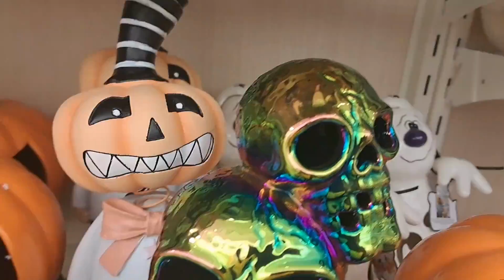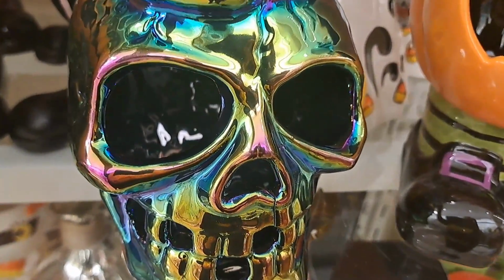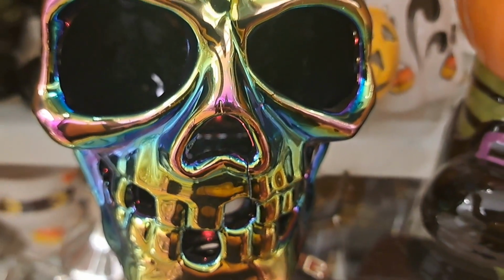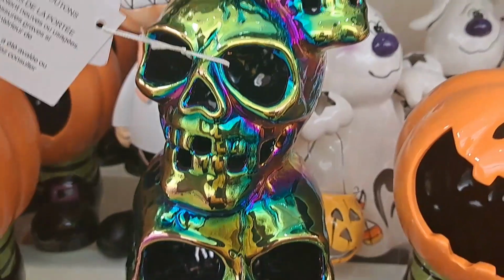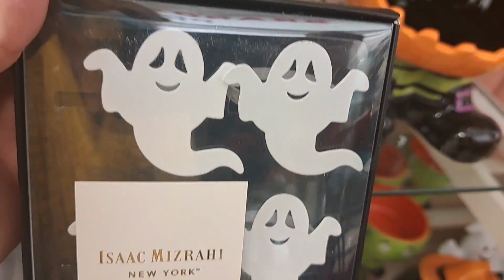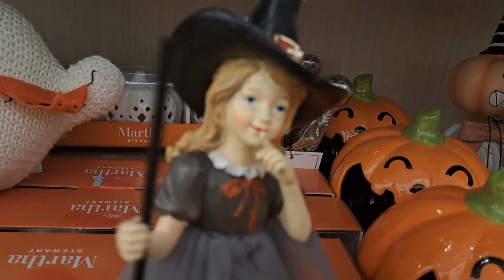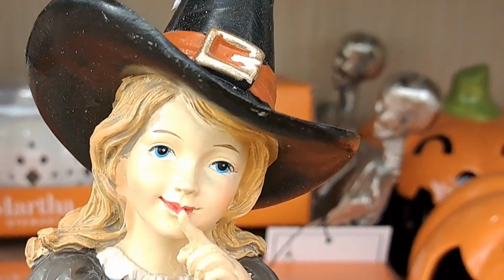I saw the big giant skull at the other Home Goods, but now you have a three stacker here. And I think it's fun and whimsy. It does light up a little bit, although I think it could have been a little bit more lit because it doesn't really light up much. It is still cute. I guess you could say it's cute spooky rather, but she's a cute little witch. I love this one. Her details, she's a very pretty witch.